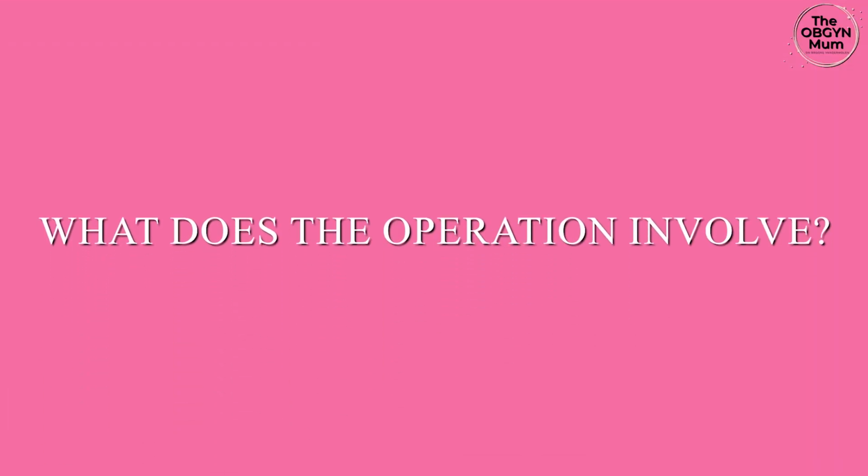So what does the operation actually involve? Well, for this operation you'll need to have a general anaesthetic. The anaesthetist will tell you in detail about this on the day, but once you're asleep, your abdomen and the vagina will be cleaned with a pink or a brown cleaning fluid. Your bladder might be emptied with a small tube, a catheter, and this will not be present usually when you wake up, but sometimes it might still be there.